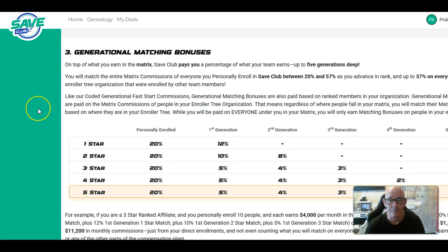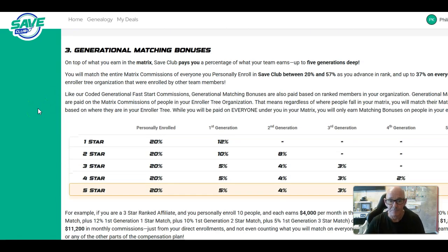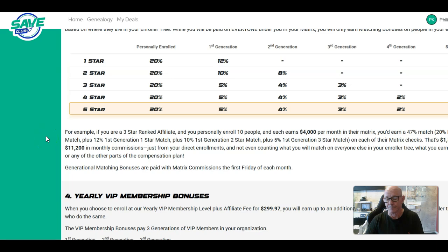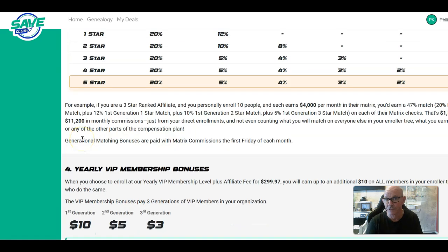All right. Then you got number 3. You got generational matching bonuses. Again, there's a chart here explaining it all. When you get on board, you'll be able to see all this. So you can get involved just for $19.95 if that's what you want to do. Or if you want to get involved in all the matrix and compensation plan, then you do need to pay the affiliate fee. So just to get started, it's only going to cost you just shy of $80, and then you only get $20 a month. It's so affordable, and that's another big attraction of these similar programs. They're all low price points.